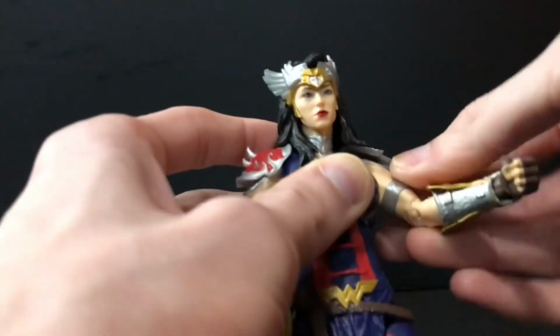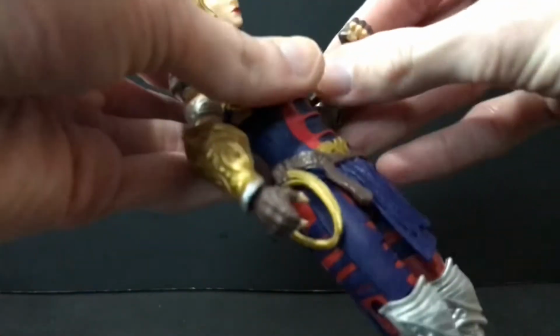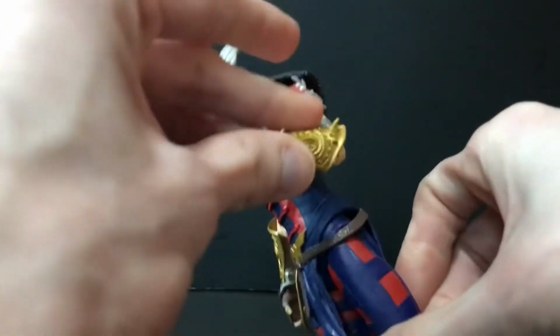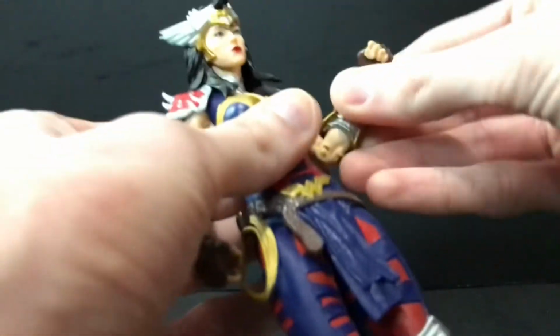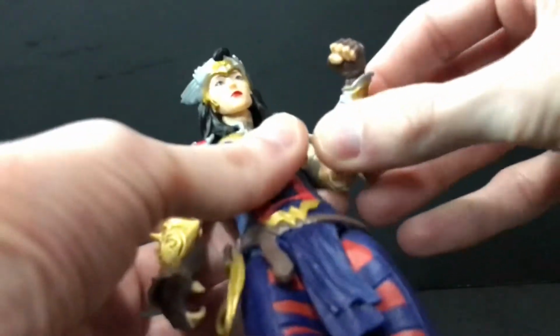This band piece on her arm appears to be a separate piece. I did not know that. So that's good to know. But she does have elbow rotation, which does give you like 90, so that's not terrible. That's better than some Marvel Legends with that same style articulation. But she does have rotation there. Her gauntlets will rotate around.